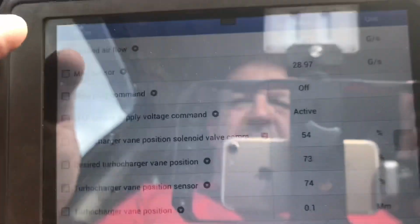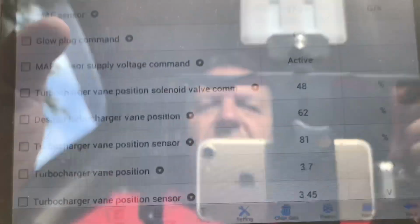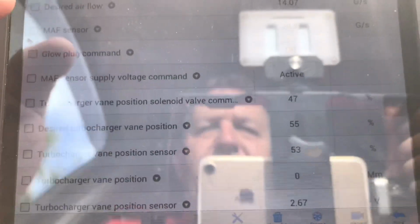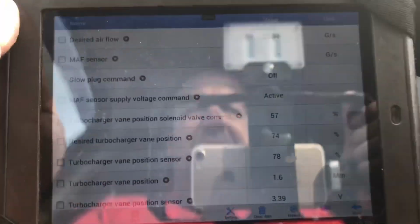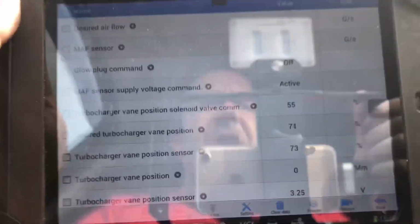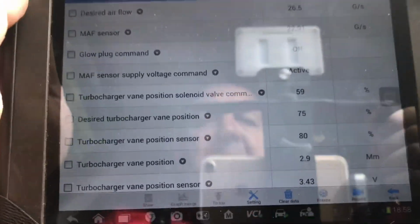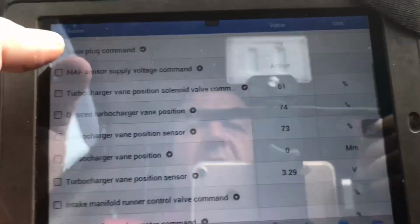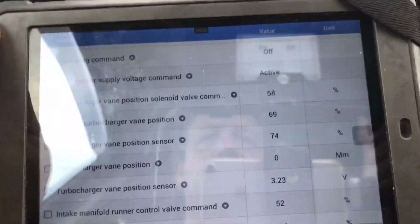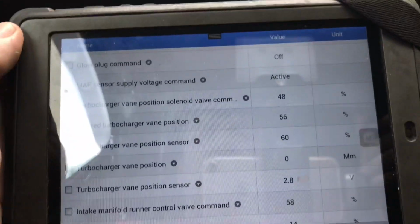Modification done. Now you can see our turbocharger vane positions at 78%, and another one at 75%, so that's our desired as opposed to our actual, and we're a lot higher than what we were yesterday. Our big worry here is that maybe it would overboost, but we can just try it as it goes along. I do not know. Well, it's doing what it wants already. It's gone down to 49%.